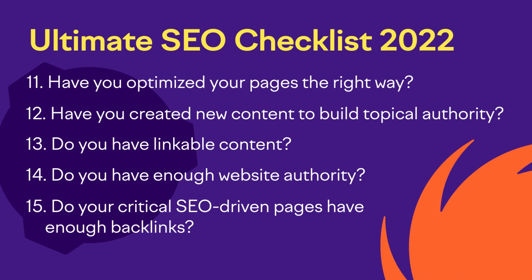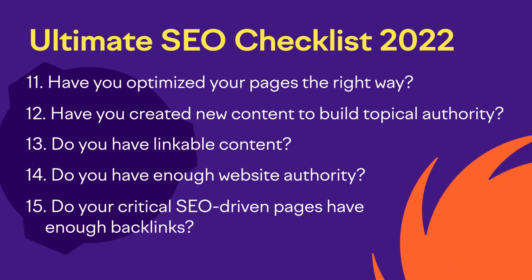Now, narrowing the domain level link gap is just one piece of the puzzle though. You also need to narrow the gap on the page level as well, bringing me to the next point on the SEO checklist, which is number 15. Do your critical SEO driven pages have enough backlinks? So you can execute all of the previous steps perfectly and still not rank if you don't have enough backlinks.